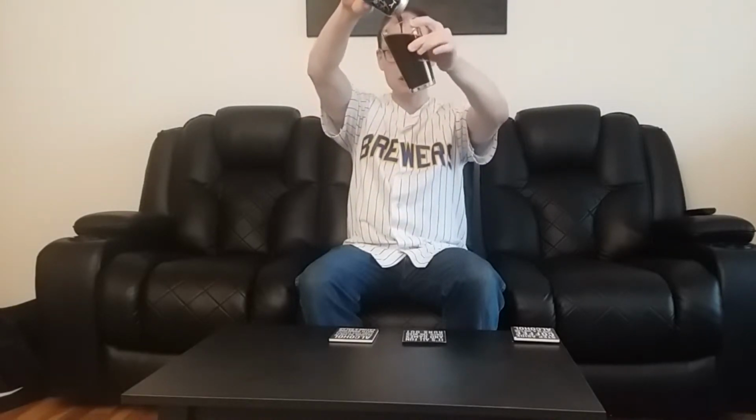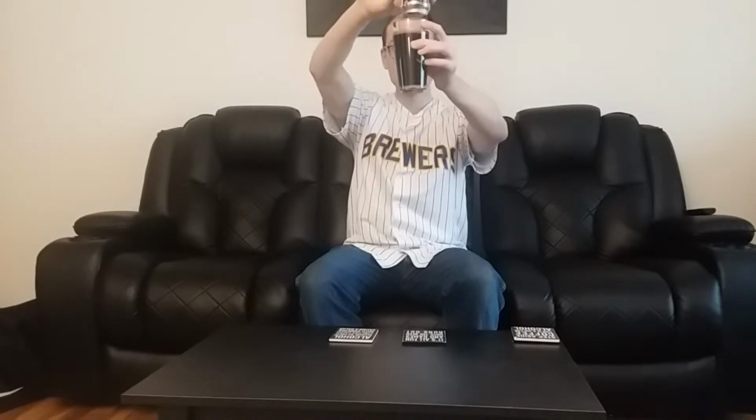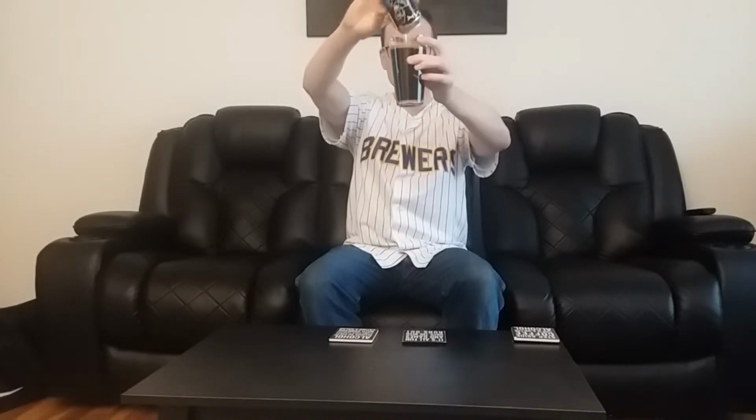Ooh, super dark brown. Very little head, like half a finger. Very tight carbonation, but it is heavily carbonated, that much is for sure. Just judging by the lacing, yep, heavily carbonated. A fairly solid brown color off the head.